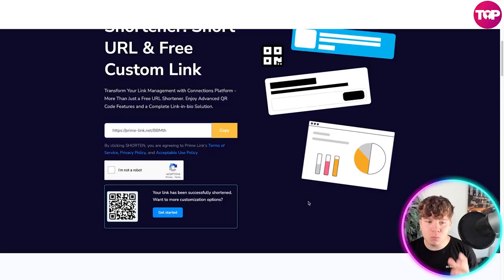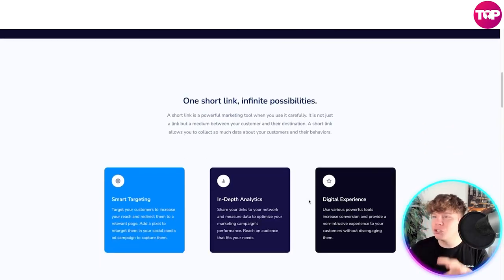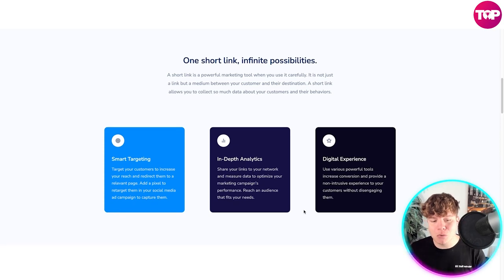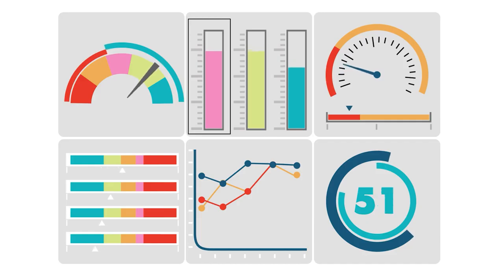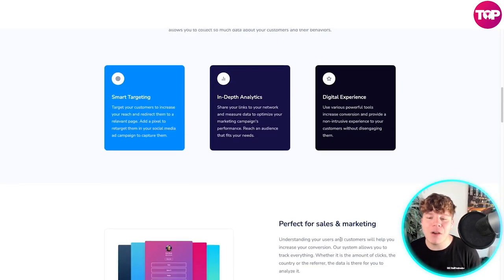This transforms your link management with a connections platform, more than just a free URL shortener, with advanced QR code features and complete link in bio solutions. It has more than just shortening links. That's just the initial outset of the company. It's actually got infinite possibilities. Smart targeting, so targeting your customers to increase your reach and redirect them to a relevant page. In-depth analysis, where you can share your links to your network and measure data to optimize your marketing campaigns and digital experience using various power tools.